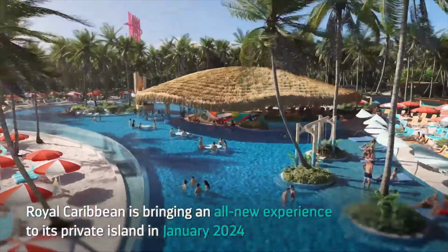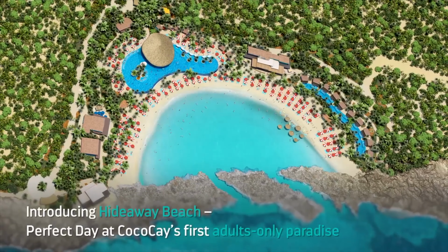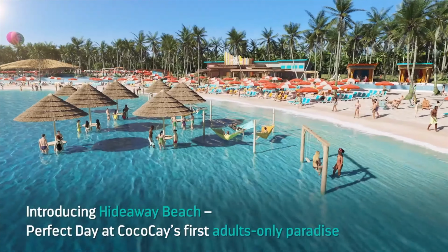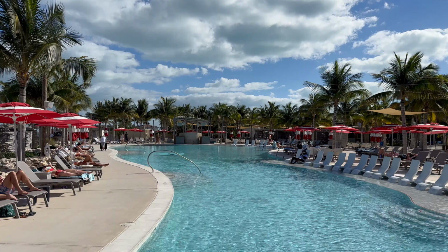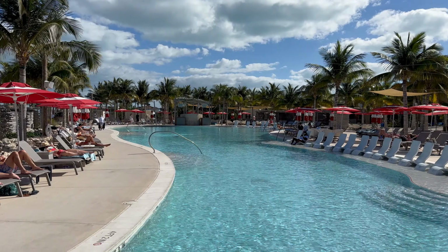It does not have an adults only area. However, Royal Caribbean has just announced that they're adding a private adults only area. So this adults only area that they're creating, I think in a lot of ways to us kind of feels like what you'd get on a Virgin cruise. What was the name of it? Bimini Beach. But let's go into what it is.